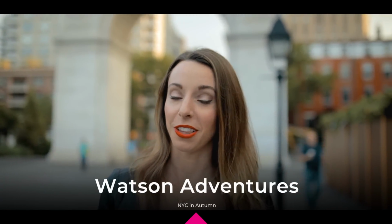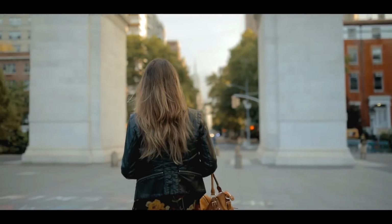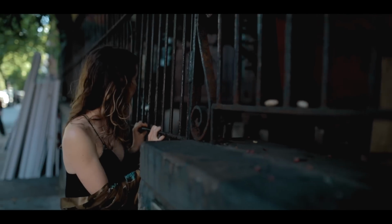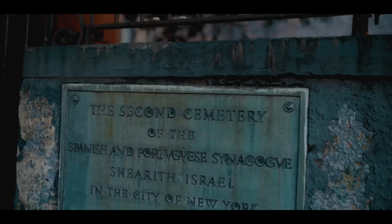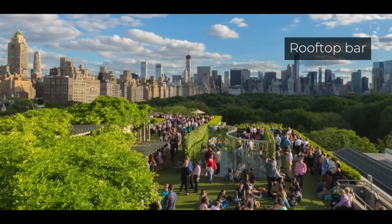Another haunted experience that you can do here in autumn during the Halloween season is the Ghosts of Greenwich Village tour by Watson Adventures. It takes place here in Washington Square Park around the area, and you'll visit haunted apartments, creepy locations, cemeteries, and much, much more, all wrapped into a fun little scavenger hunt. They also have one called Murder at the Met, and that is their most popular and most challenging one. And while you're there at the Met, make sure you head up to their rooftop bar, because that has the most beautiful views of Central Park, especially in autumn when the leaves are changing colors.